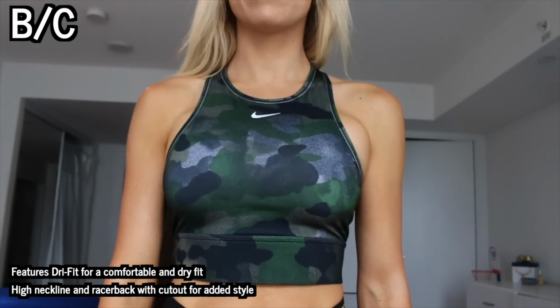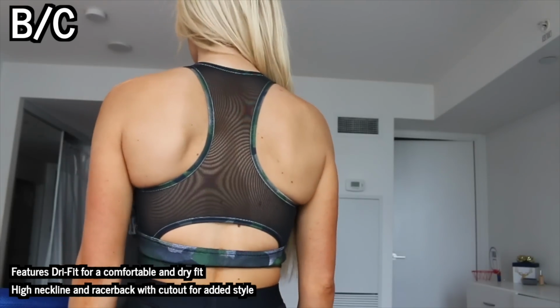So it's got the tried and true Dri-FIT technology, so it's gonna be sweat wicking, comfortable, so you don't have that sweat just sit there. It makes it spread out so it evaporates faster so you don't feel like glue. It's got the high neckline, racerback cutout, so I don't know, I really like this design. I feel this is very in with some high-waisted leggings. You're gonna feel confident in this.